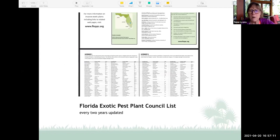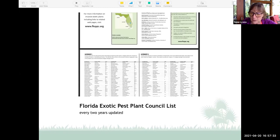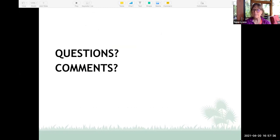So it gives you category one and category two, so the more invasive are on the left, and on the right are the ones that they're watching. It tells you who put together the report. And this is really helpful. And it tells you which zone, if it's in the north, the central, or the south part of Florida. I think that's a really helpful list. So there you go. I think that's probably overload, and it's not all of the ones on the list, but it's the ones that I see all the time, and they're in my yard all over the place.